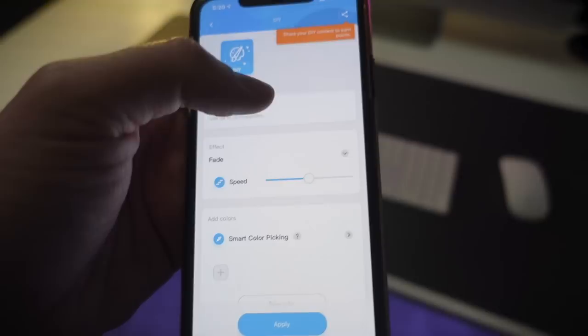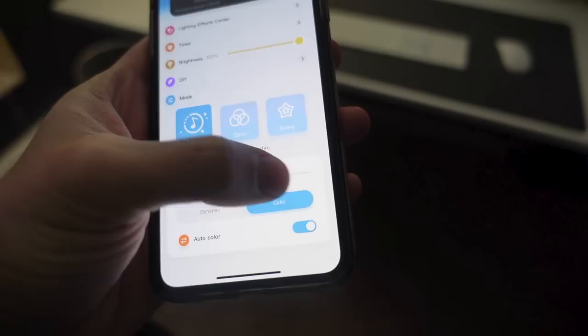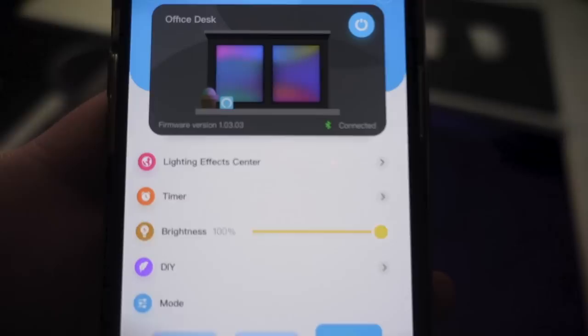DIY. I haven't really messed with any of these things yet. Music mode, which does react to sound. Sensitivity. Let me see, hold on. Calm. I don't know, scene. Dating, oh baby. Sweet, romantic, game. Yo, I think I'm gonna have to buy this kit again for my gaming room upstairs.